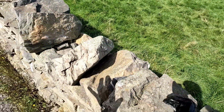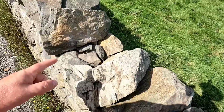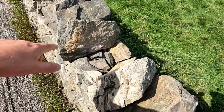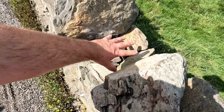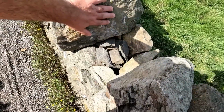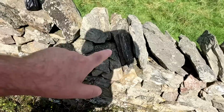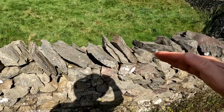And then the one feature of these dry stone walls that I haven't talked about is these capstones on top. They might even be called keystones, I don't know. But anyway, see, you've got the two layers there. You've got the facing stones on the outside, you've got the infill in the middle there, and then it's tied together with these flat stones on top, which are leaned up against each other to kind of lock the whole wall together.